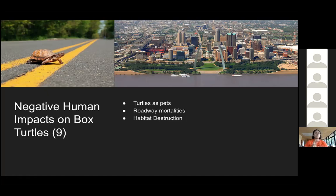In fact, humans have a very detrimental impact that has been seen in research. There was a study of an area that had no human impact, and it was compared to an area that had been influenced by humans. In the area with little human influence, the box turtles had a survival rate of about 98%, whereas the area with human influence had a survival rate of about 80%, so drastically lower than the non-influenced area.